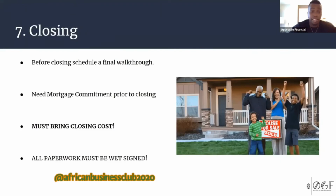After this is easy closing. So after you got your mortgage agreement, the appraisal came in at the right number, you got your mortgage insurance, and the title was clear, now all you need to do is come to closing. And during closing, you must bring your closing costs.